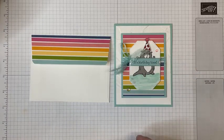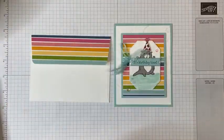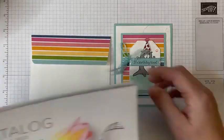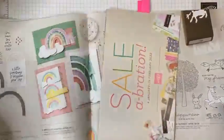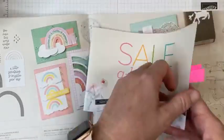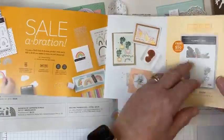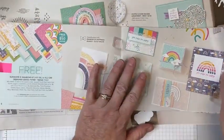Okay, this fun paper, again, is called Sunshine and Rainbows. And hi, Diane. Nice to see your name pop up tonight. Okay. I swear, you guys probably think I drank a million cups of coffee because I'm usually not this peppy. But I had a good day. Work wasn't hard. And I'm back here in my craft room. So that's what it's all about, crafting, not working.